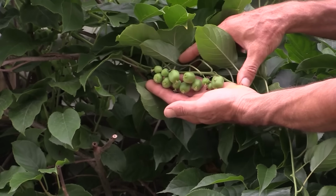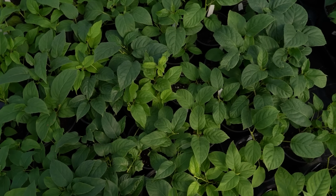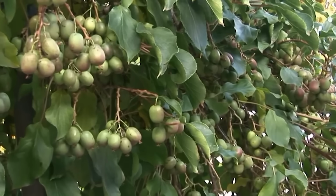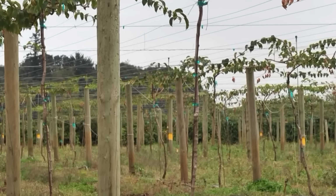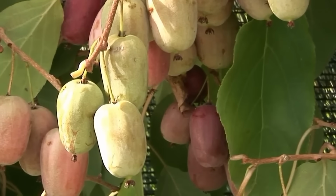Let's start with hardy kiwi, and this one alone could convince you to rethink your entire approach to fruit production. Actinidia arguta is a perennial vine that can absolutely crank out buckets of grape-sized kiwis every single year once it's established. We're talking about a vine that can produce 50 to 100 pounds of fruit annually from a single plant.